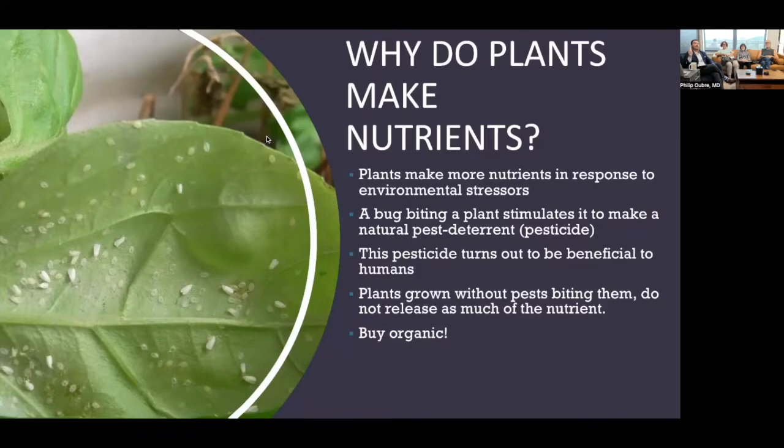So a bug biting a plant literally stimulates it to make a natural pesticide. And that pesticide might turn out to be beneficial to humans. And that plant, if it grows without a pest biting it because it had a chemical pesticide, does not release as much of the nutrient. And so if the bug's not biting it, then you don't have that nutrient. And so you might be buying kale, but kale without the right nutrients is not necessarily as useful.